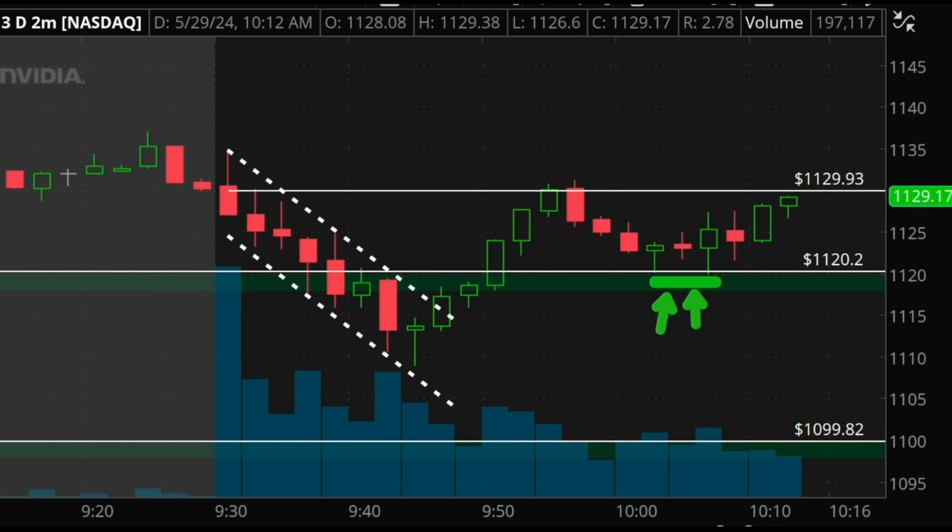End phase is looking strong. Come on, NVIDIA, give me that push here. Through 1130 would be huge. Do it for daddy.